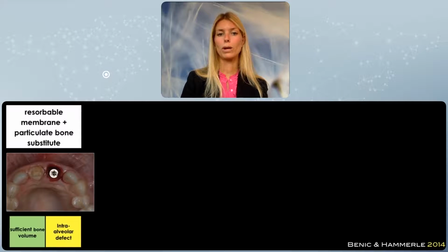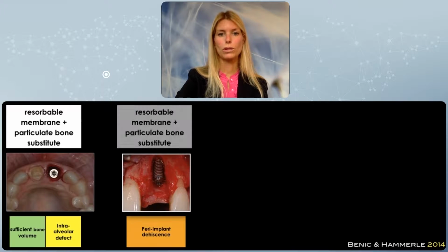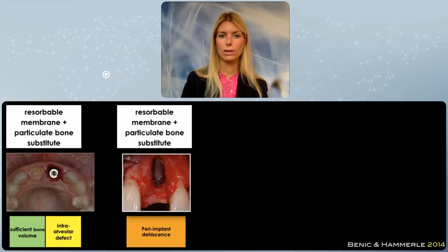Whether it's sufficient bone volume and you just position your implant, or whether you have a very small intra-alveolar defect, they suggest the use of resorbable barrier membranes with a particulated bone substitute. If we start moving into larger defects, for example the peri-implant dehiscence defects, we can see that this looks like an enormous defect, but in fact it's a highly predictable defect in terms of regeneration because of its high potential, due to the fact that you have 3 bony walls providing the blood clot, which we know now from the biological principles is fundamental. And again, the classification suggests the use of resorbable membranes plus particulated bone substitutes.